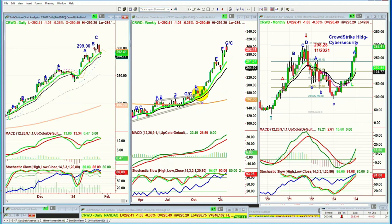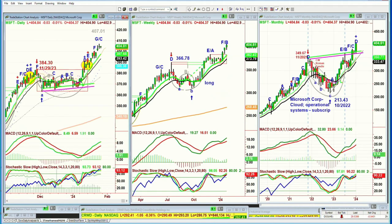CrowdStrike we did. I don't want to do them all. Even Microsoft had a 40, it had a round number. It had a little doji candle yesterday. Looking at, I've just got a whole list. URI.